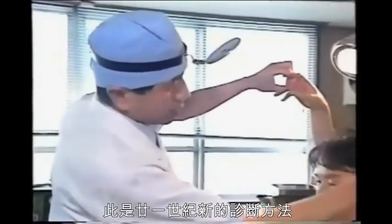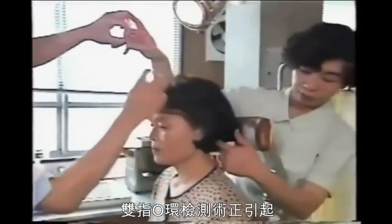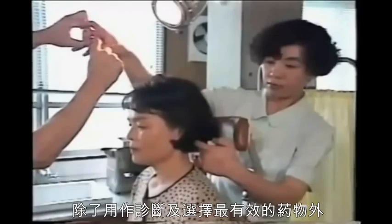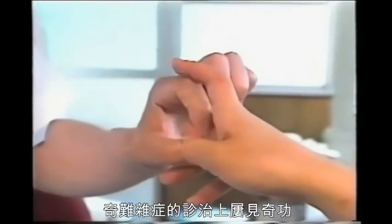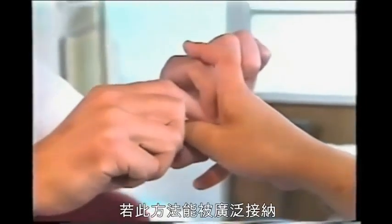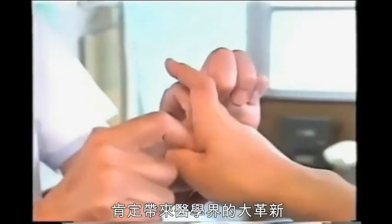As a new method of diagnosis for the 21st century, the bidigital O-ring test is attracting much attention in many parts of the world. Other than being used as a method of diagnosis and in the selection of effective medicines, the O-ring test is also showing unexpectedly promising results in the treatment of many intractable diseases with or without known causes. If it becomes widely accepted, it will probably cause a revolution in the medical world.